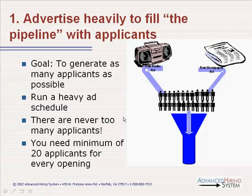The system will filter for you, and if you're sending links to applicants, it does it automatically without any time investment. Just as having more prospects to sell for a salesperson is better than having less prospects, having more sales applicants is better using the advanced hiring system.